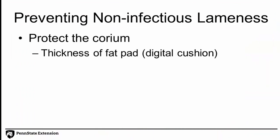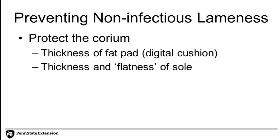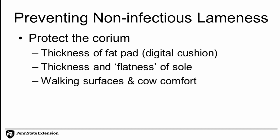So how are we going to deal with that? Well, we're going to protect that corium, and how are we going to do that? Some of it is through the digital cushion. We'll spend a few minutes looking at that. Some of it is how we're going to trim that cow and how thick of a sole we have underneath that cow. And then we need to look at the walking surfaces and cow comfort.